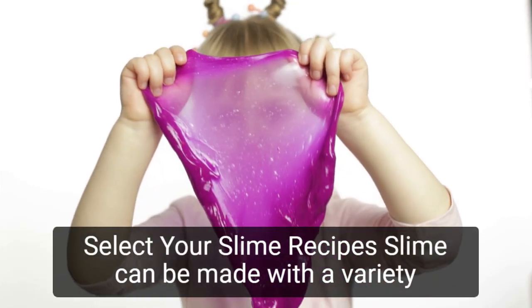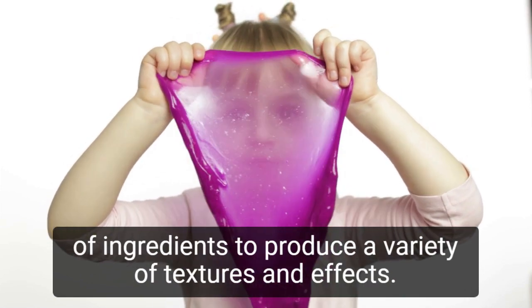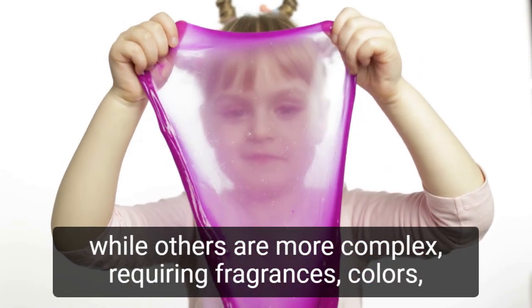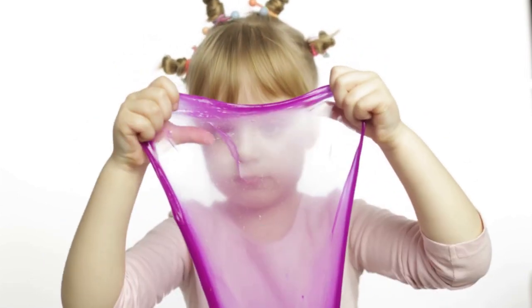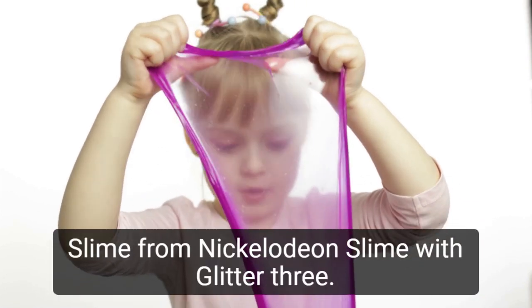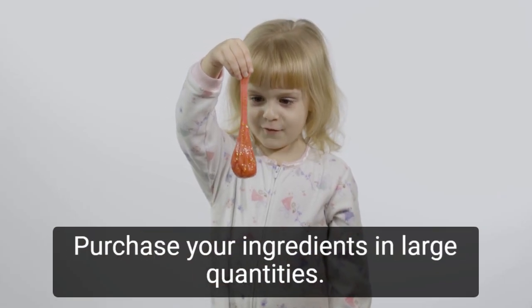2. Select your slime recipes. Slime can be made with a variety of ingredients to produce a variety of textures and effects. Some recipes are simple, requiring only cornstarch and glue, while others are more complex, requiring fragrances, colors, or glitter. Slimes can be made in a variety of ways, including slime with a rainbow of colors, slime from Nickelodeon, slime with glitter.